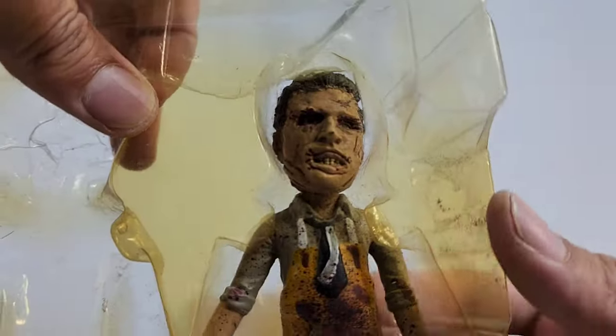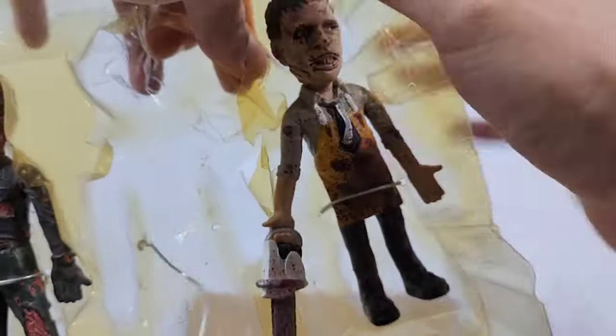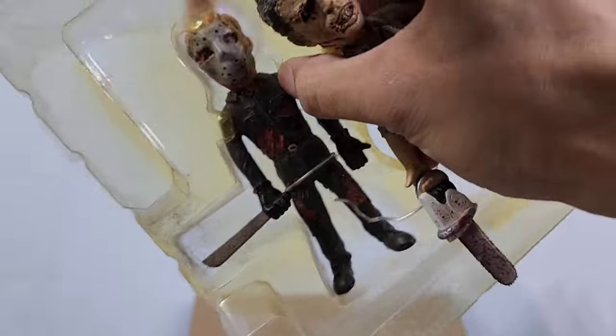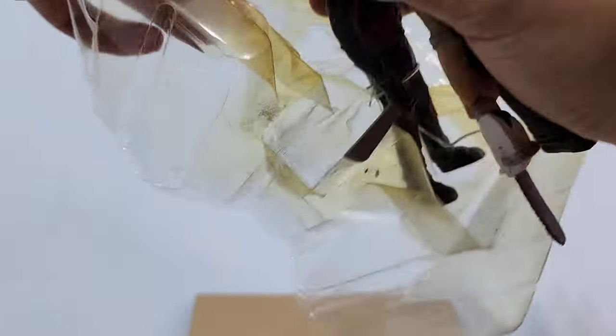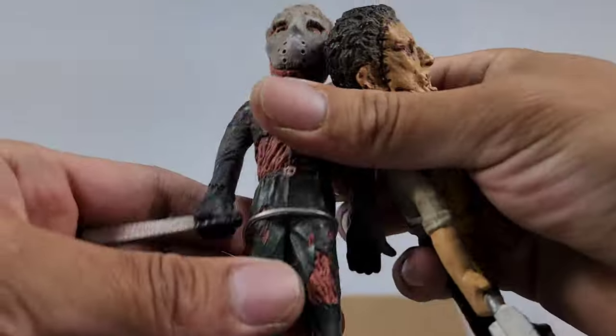Now, Leatherface, you guys, check out Leatherface, dude. This one, I've got to say, I'm a huge fan of. I'm going to go ahead and pop this baby out, bro. I'm going to risk it. If he ends up breaking on me, well, guess what? You've got a 30-year-old toy. Bust it up. Oh, dude, Michael's looking insane, bro. Look at the scan on Michael, if he lets me take him out. Oh, that is insanity, bro.